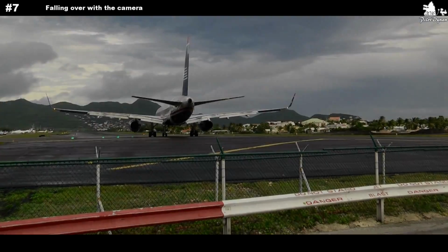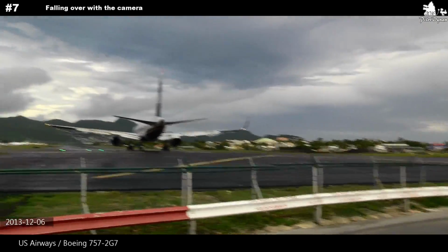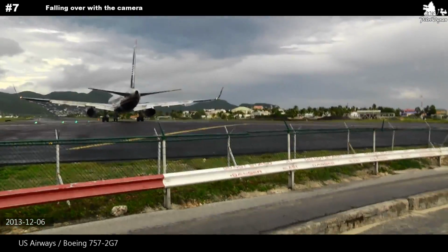Unfortunately, they managed to mess up my static shot quite a bit. And another time it didn't go too well for me was when I tried to film this US Airways 757 some days later.